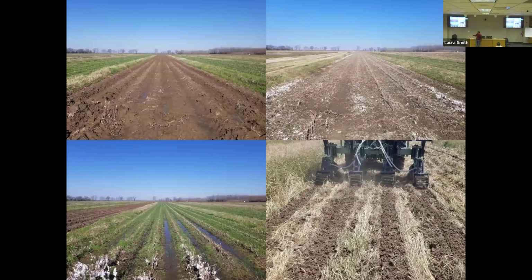Okay. Here are some pictures of some of the treatments. On the top left is a picture of my reduced till treatment, basically full tillage in the fall. And then on the top right, that's a picture of no-till winter fallow. Bottom left is a picture of a cover crop system.